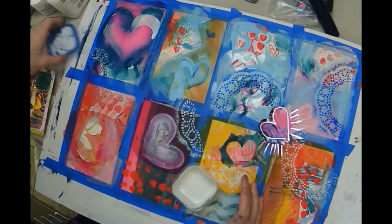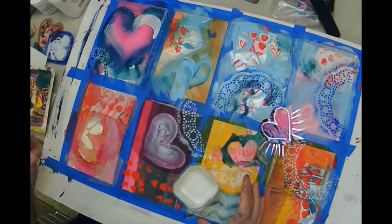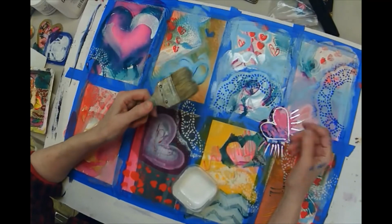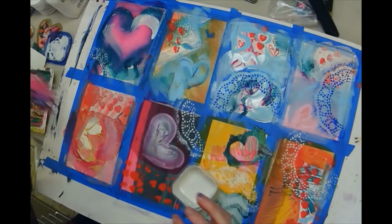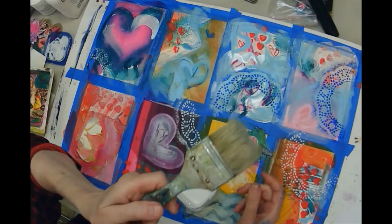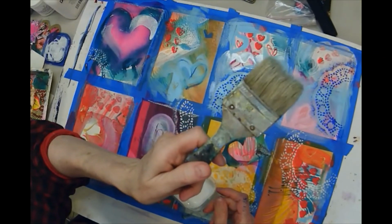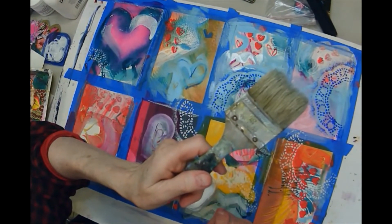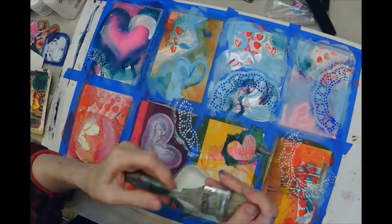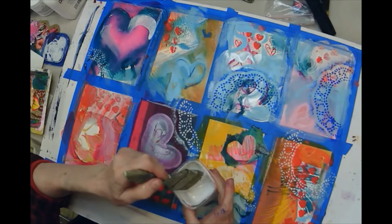When you use matte medium, you don't want to use your good brushes to apply it, because it'll ruin the good brushes very quickly. So I'm going to use what I call a chip brush. Chip brushes, maybe a couple dollars at the Home Depot or your hardware store. And I'm going to put it in the matte medium.